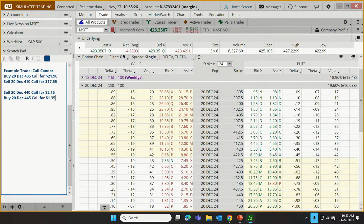Let's say we buy that for $1.35. So what are we doing here? Well, we're receiving a credit of $2.15. We're paying $1.35. So the net between those two, it's an 80-cent credit. And for that 80 cents, we now have an obligation.